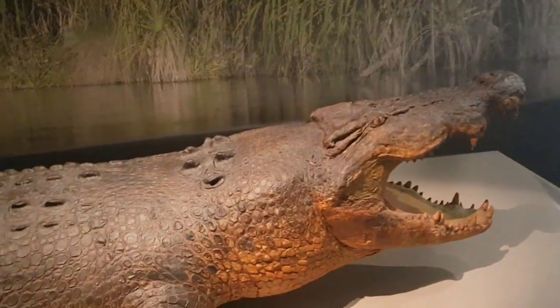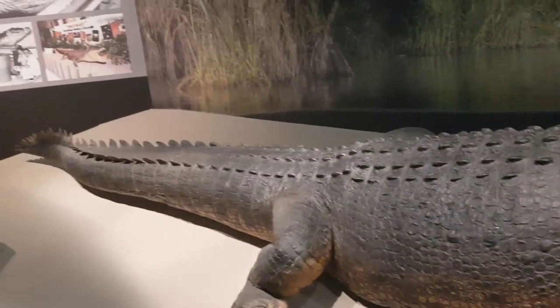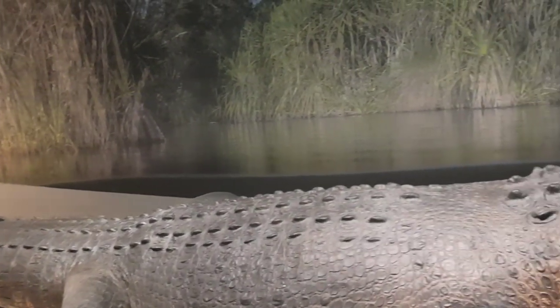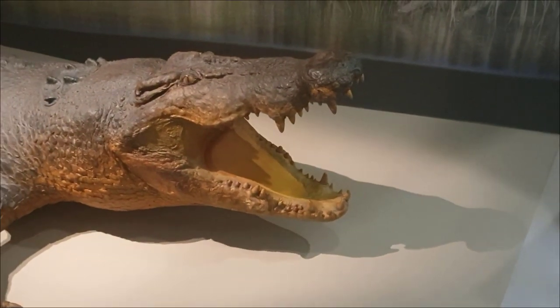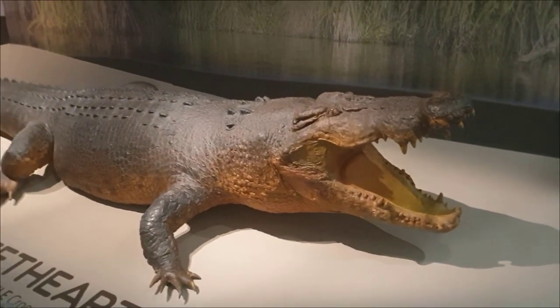This is Sweetheart, the salty. Oh my gosh, you would not want to come across him. He died in 1979 after a series of boat attacks. So this is a tribute to him. He was the dominant male crocodile in his waterway. He was number one, and that's why he was defending his patch.